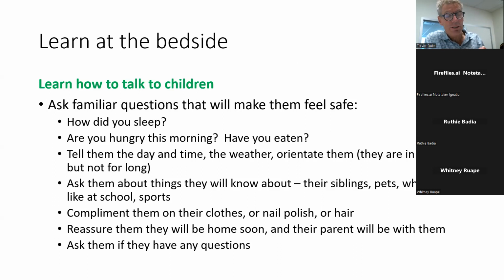Now, mostly when we are taking histories, we think the history should be taken from the parent. And that's often what we do. We often do that inappropriately in children who are school age or older. I think even down to the age of about 3, you can get a lot of good history from talking to the child. Of course, you get the main history from the parent, but I want you to try to get good at talking to children as well.